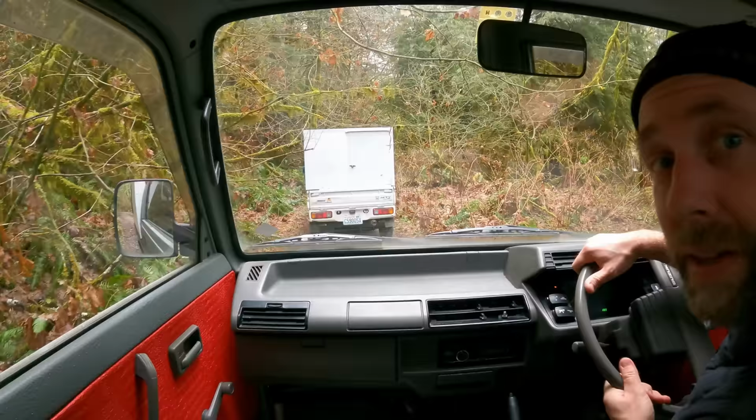You can see it's good we got small campers because there's pretty low clearance through these spots.